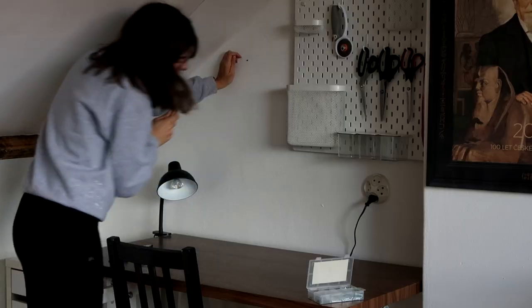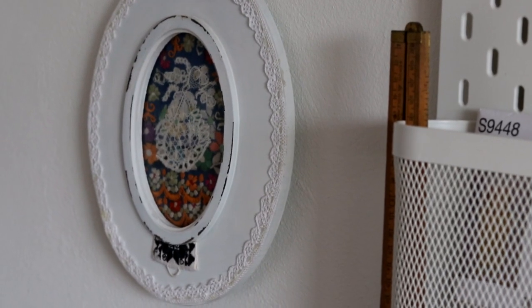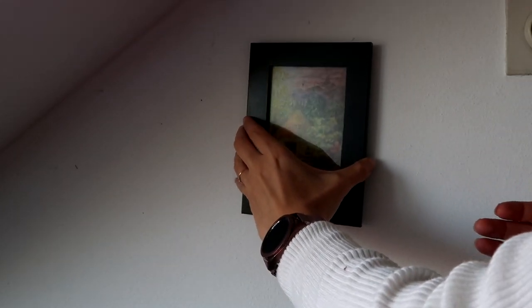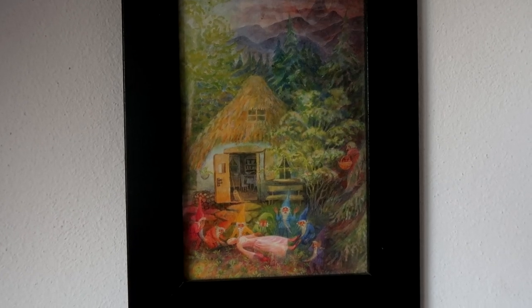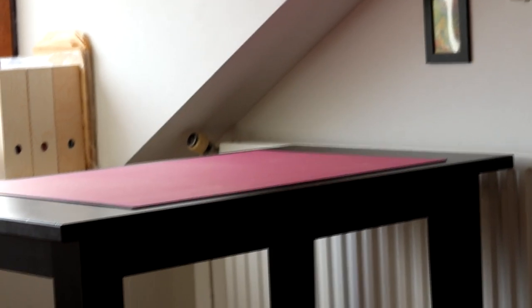I also have a little bit of this handmade embroidery that was done by, I think, my grandmother's mother or her grandma. And yeah, just lots of little things like that. But also this little frame of a postcard of a beautiful painting or drawing, illustration, I guess, that was gifted to me by a friend years ago, and I absolutely love this. So that has a nice little spot over my cutting table there.